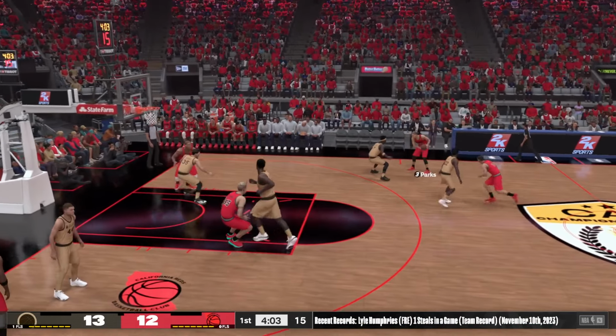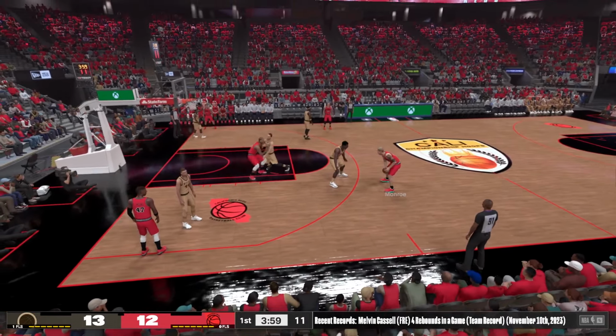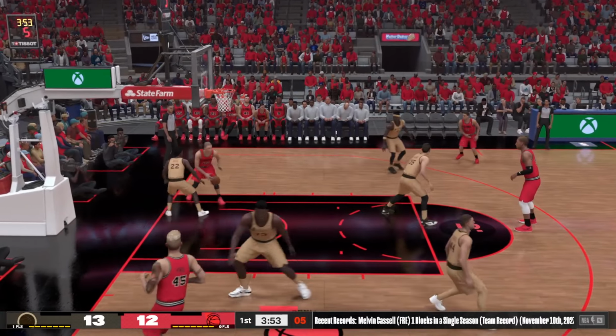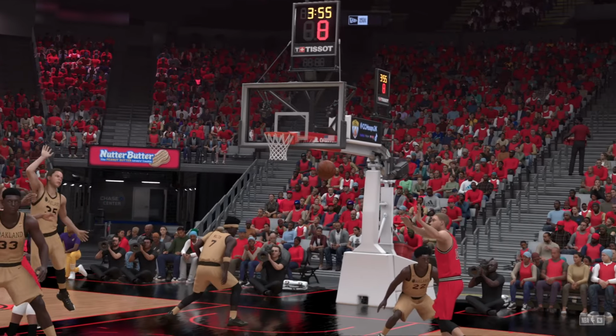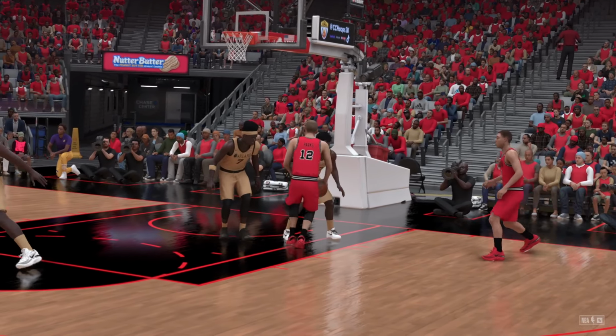Pass to Parks. Here's Monroe. To the paint. A shot from the mid-range. Here's Parks. And he drops in the layup off the glass. Parks got 6 points. A quality pass, setting up a quality shot. It's just textbook basketball.